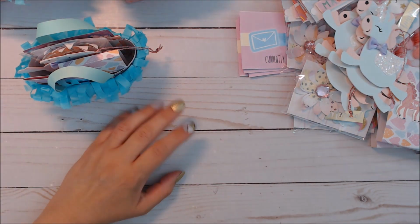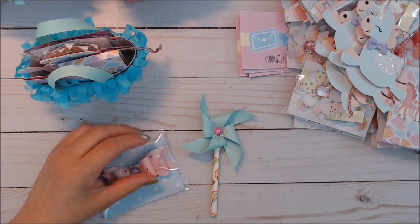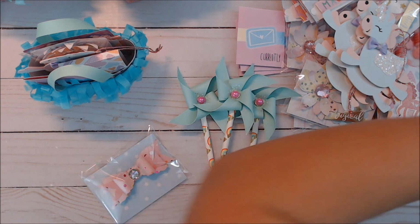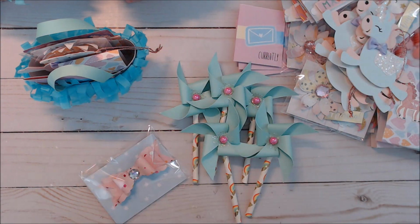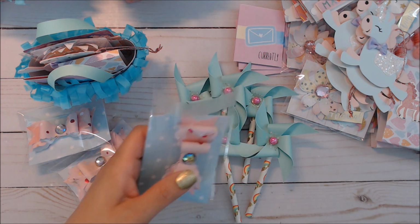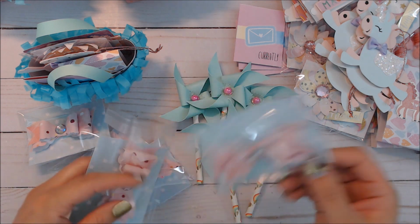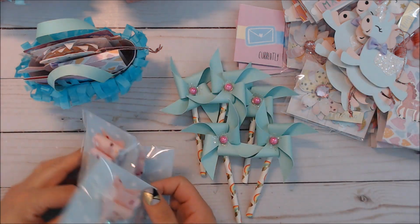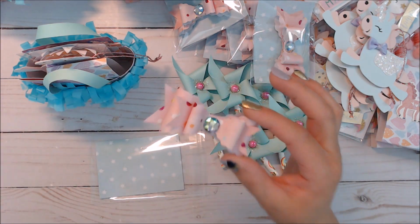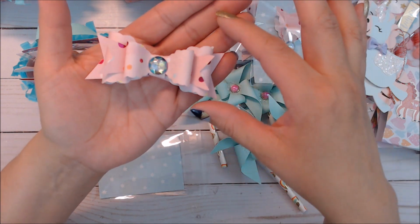Okay, we got that. So I did make extra embellishments. I made little pinwheel wands. Okay, so I made some of those, and then some layered bows. It's a new file that I picked up. I don't know if it's new to Silhouette, but it's new for me. I never seen this one, so these are already sealed. But I made these cute little bows, and they have scalloped edges, and they are like a 2-layered bow.